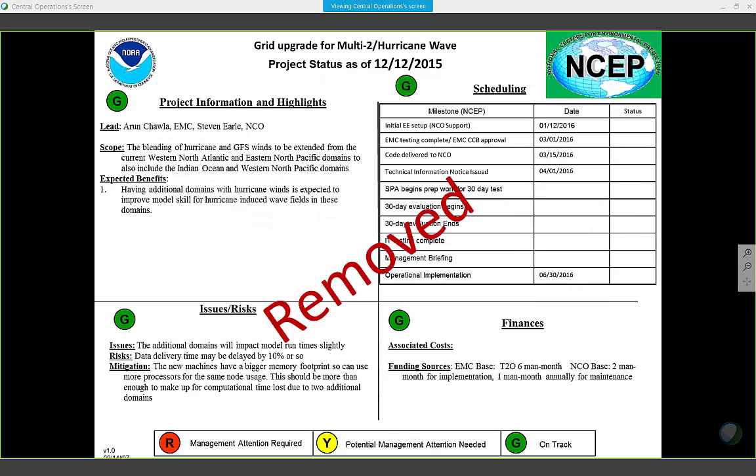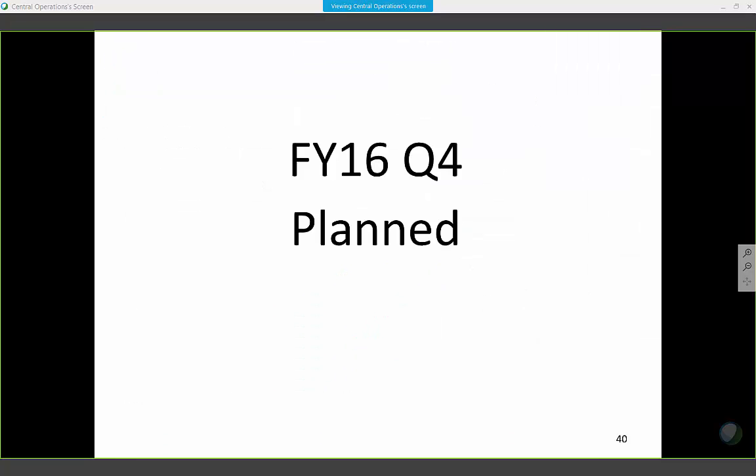The next one was the multi-2, the hurricane wave upgrade. This has been removed because Rune is saying the next step will be the coupled with the HWRF, right? Yeah. Okay. And eventually we should be able to actually remove these all. Yep.